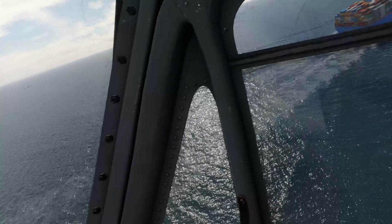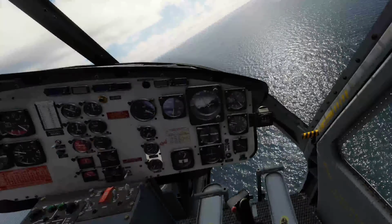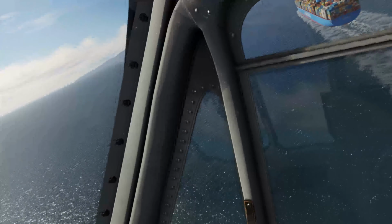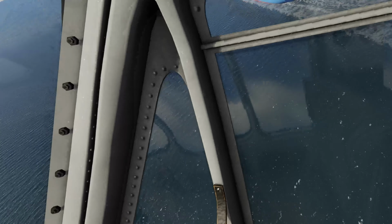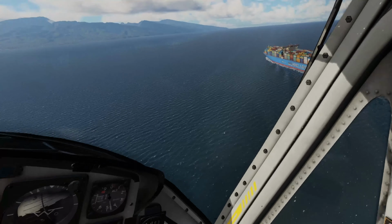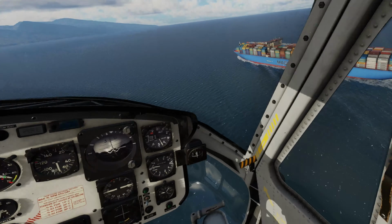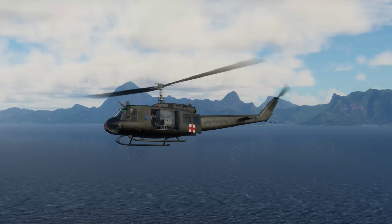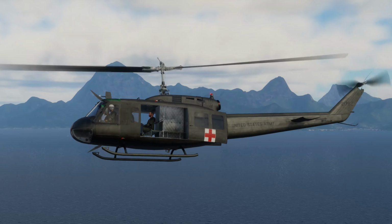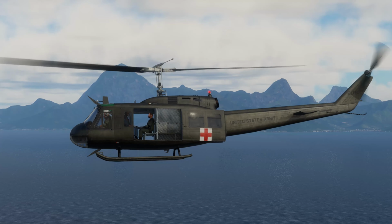So we'll fly it around and enjoy the update here and put it through its paces. We'll do a startup just to listen to it. I'm not going to run through the checklist or anything. I think there have been enough of those on the web and on YouTube already for starting up a Huey. But we'll just listen to the startup from the outside and take a look at it and do some autorotations and fly it around and enjoy it.